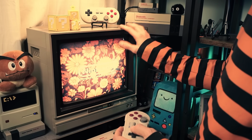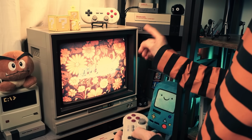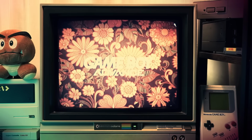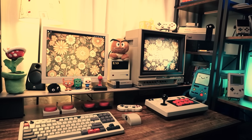Like I said, I have this connected to my Commodore 1702 monitor with the HDMI to sRGB adapter. I'm using this custom theme that I made. It's just a modification of some theme with my flowery background to match my retro style PC beside it. I chose this wallpaper because it reminds me of the wallpaper in my house when I was a kid.